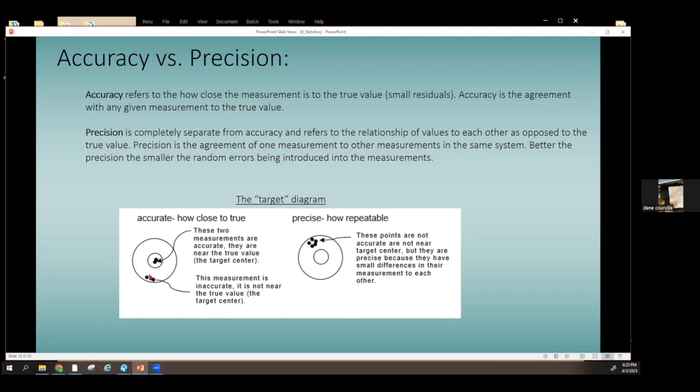This is not a systematic error. I'm shooting the exact same way every time here. This way, I can get it. I'm accurate some of the time, but now I have an outlier. So I'm not breathing right. There's something going on that is introducing that error to the system.